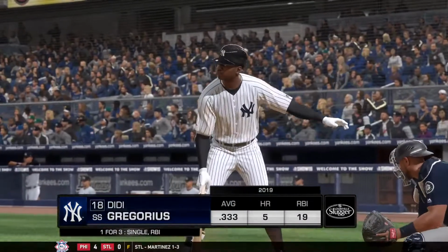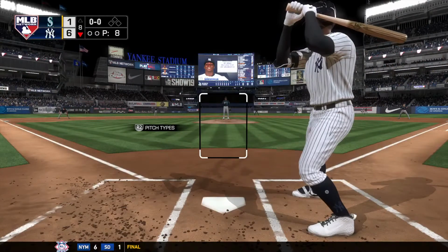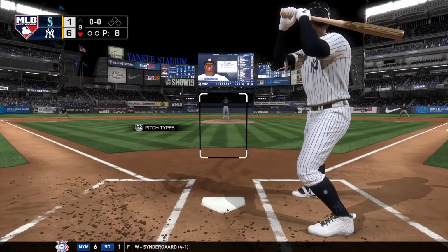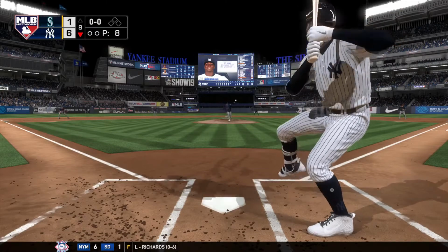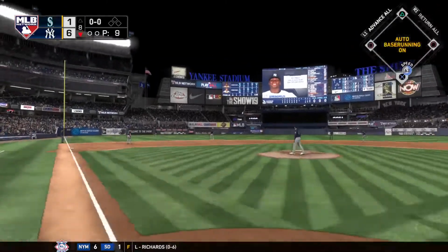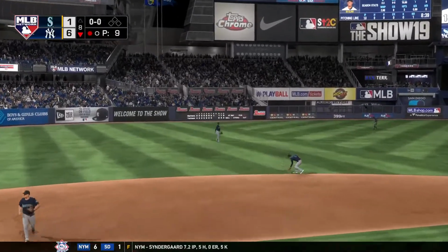Into the box now, Didi Gregorius. He got on top of one. It was a ground out victim last time. Didi Gregorius. First pitch on its way. This is line to left. Santana has him played perfectly as he puts it away for out number 1.